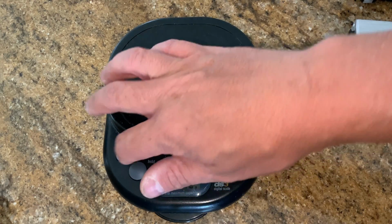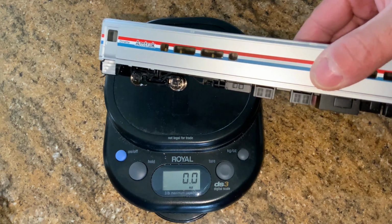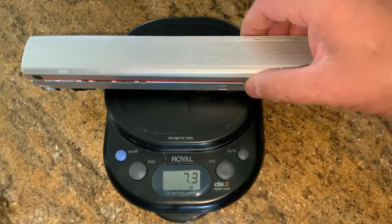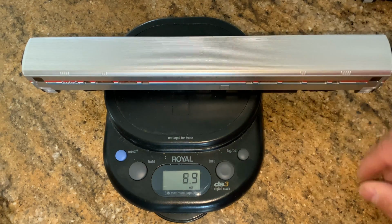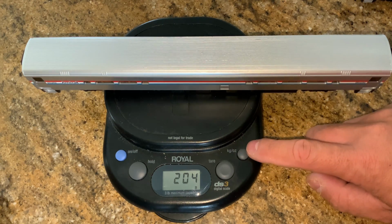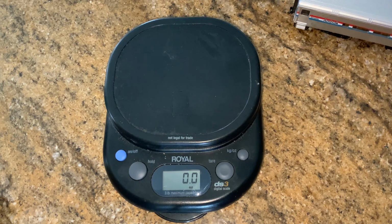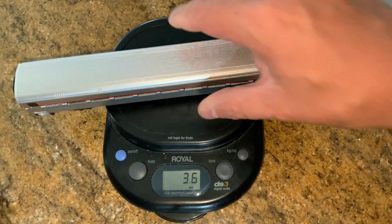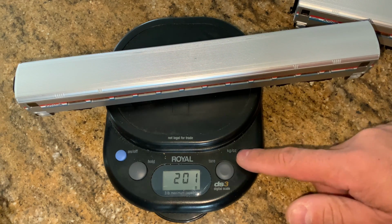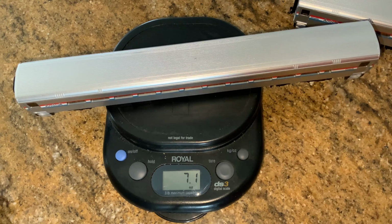Let me put this up on the scale for you. I don't think too many of you are going to be running super long consists with this, but we want to make sure that it'll at least stay tracked all right. Passenger comes in at 7.2 ounces. Plop that back down on there to make sure I got a good reset. Sure enough, that's just right around 200 grams, so it should be about right. Maybe a tad on the light side, but I don't think it'll be any problem. Plop one of the coaches down, and it's just slightly less, just barely 7.1, so they're effectively the same. It's 200 grams, 7 ounces apiece.